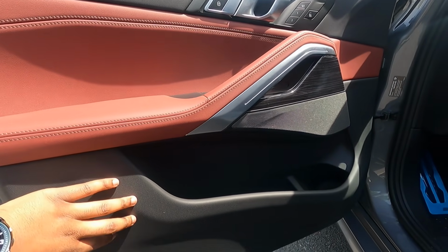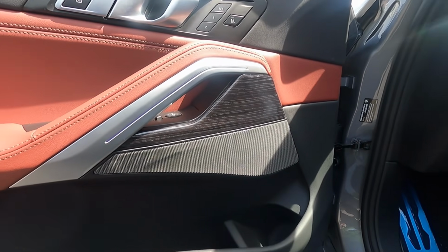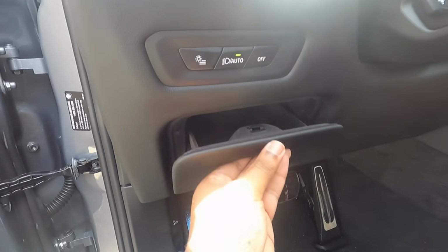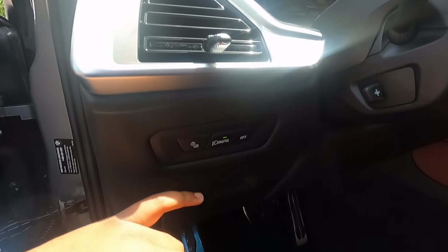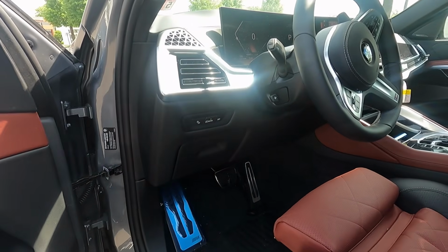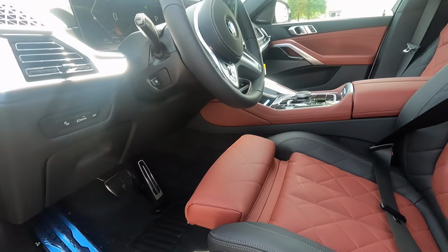All the materials are soft touch, just like in the back seats, and you do have a little bit of this wood trim right there, which is so cool. Hood release right there. You do have a little bit of storage. A power tilt and telescoping steering column. Your light functions right there. So basically, if you hit this button, it'll pull up your light settings inside of the infotainment screen. Your light settings right there for automatic, and you can just turn it off right there.